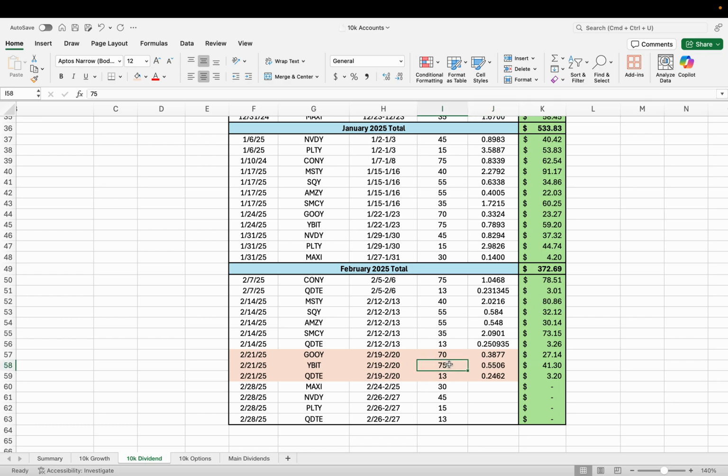YBIT, we own 75 shares of that. 55 cents per share was announced this morning, which gives us a total of $41.30 for the month of February. Taking a look at YBIT in January, the performance in February is also worse.